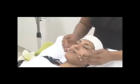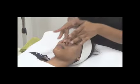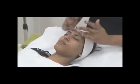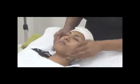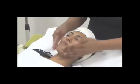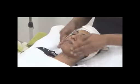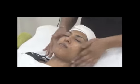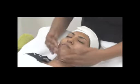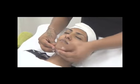The beautician at the moment is applying the cleansing cream. This is used to remove any excess makeup on the skin and impurities that may have surfaced. Bear in mind, facials are suitable for both males and females and should be done at least once a month for more visible results.